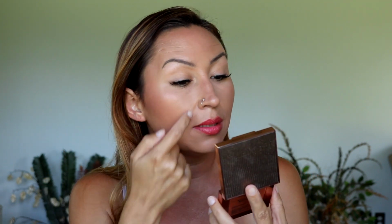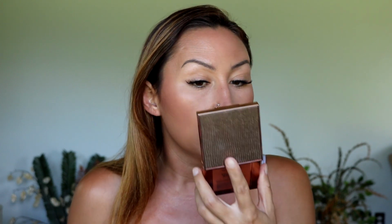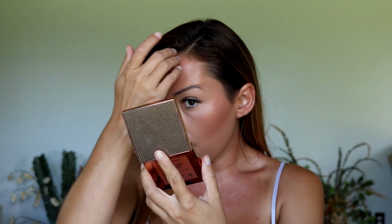Okay, let's talk a little bit about this foundation. It's grown on me more. I like it more than when I first put it on, but there are some major downsides to it. It's definitely bunching in my smile lines. Badly, like really badly. You guys can see it there. It just doesn't look great, but overall it does look pretty darn good.